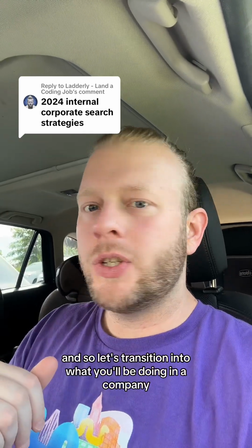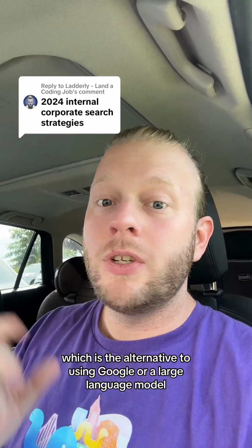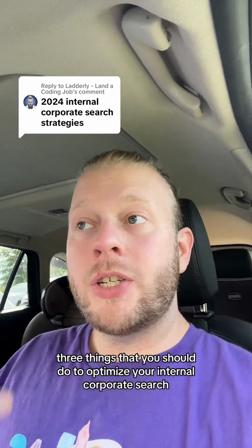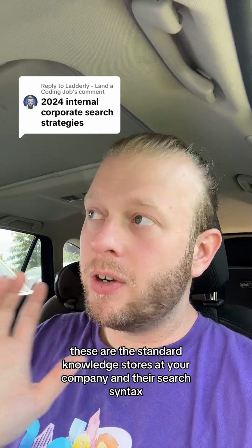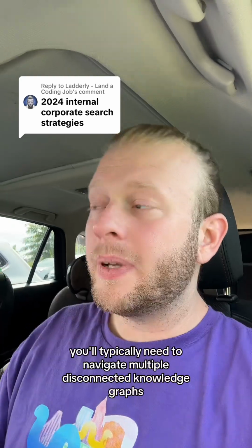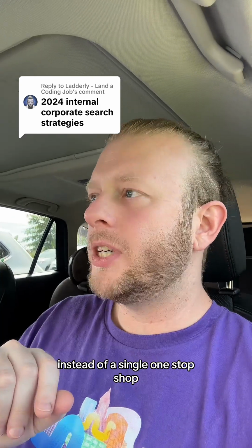And so let's transition into what you'll be doing in a company, which is the alternative to using Google or a large language model. There are 3 things that you should do to optimize your internal corporate search compared to the normal search strategies. One is understand your Google alternatives. These are the standard knowledge stores at your company and their search syntax per tool. You'll typically need to navigate multiple disconnected knowledge graphs instead of a single one-stop shop.